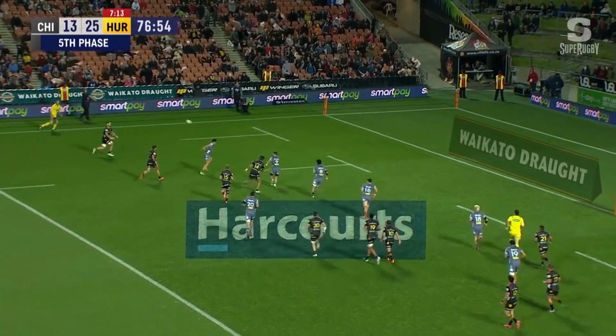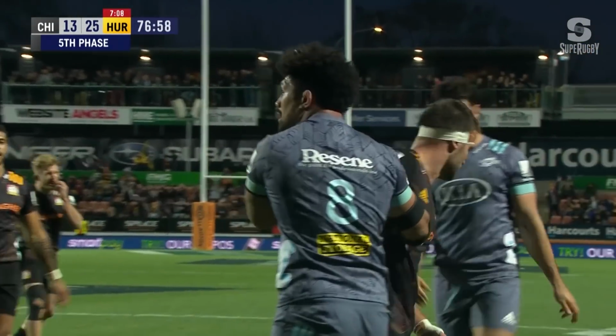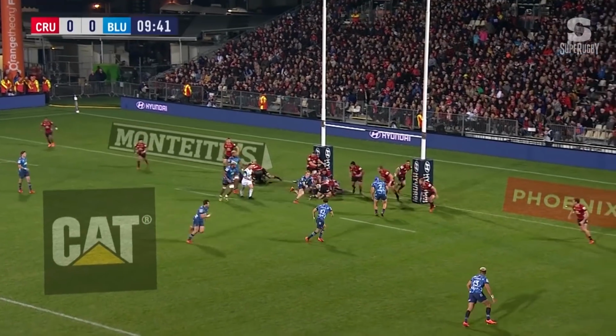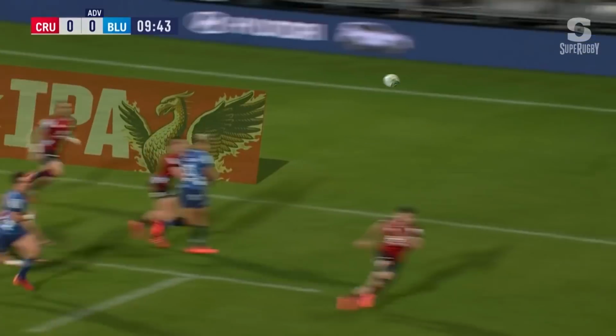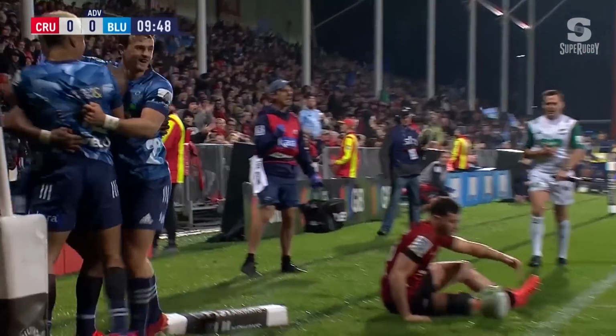Wainui, they've got an extra player here. And in the corner goes Boshier. Cody Taylor was onside. Christie flings it away. Blue, big pass over the top. Tilly's in. Blue score first.